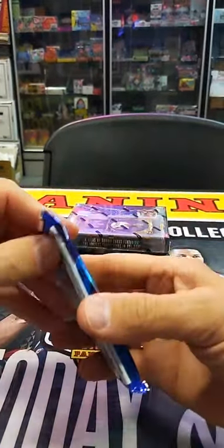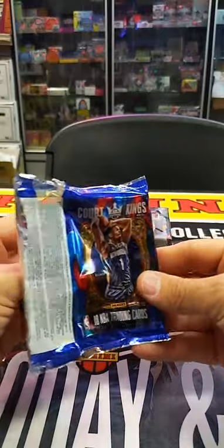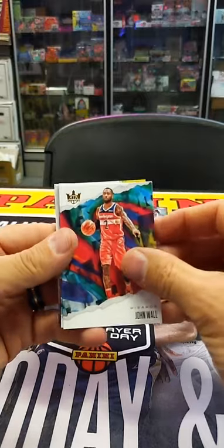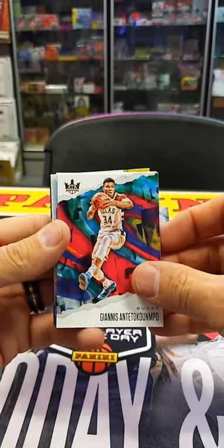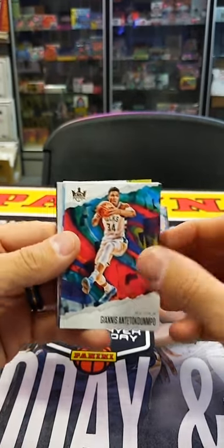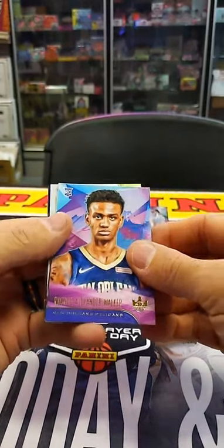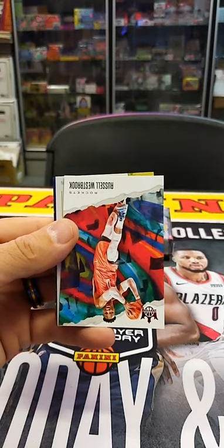Here we go. Come on. See a Zion for Monica. Make this case just unreal. Here we are. John Wall. Andre Drummond. Giannis. First Giannis card I've seen. First time. Okay, this rookie isn't upside down. Nickeil Alexander-Walker. Rookie. Russell Westbrook is the one that's upside down this time.